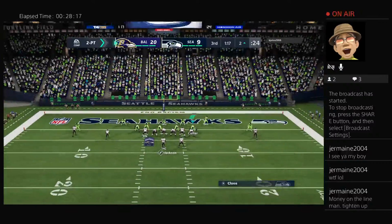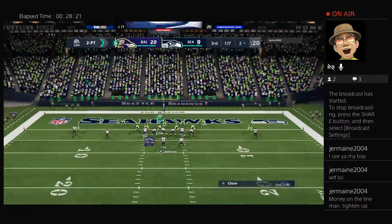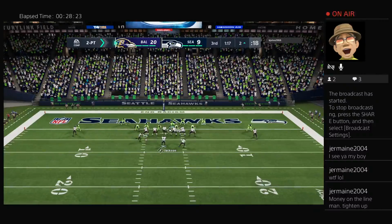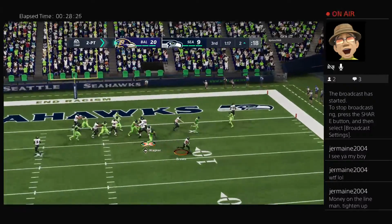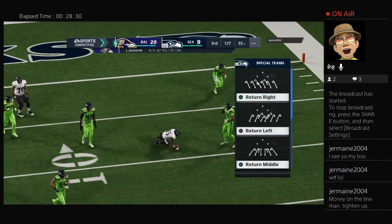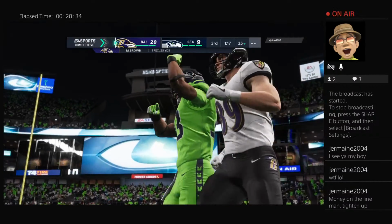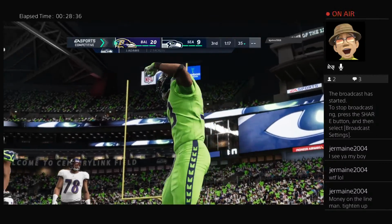John Harbaugh thought about it, and now his guys are going to go for the 2-point conversion. And they'll try to run it in with Dobbins. And he is not going to get in there. He stops short of the goal line, and the lead is going to stay right where it is. Seahawks 9.